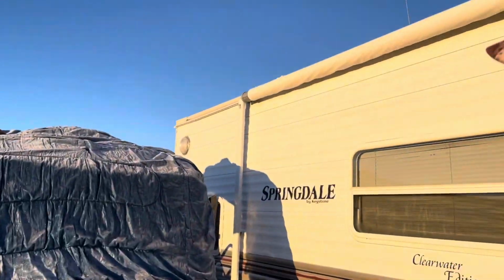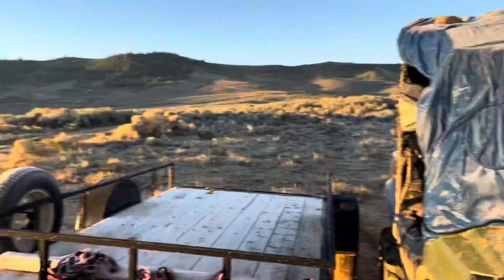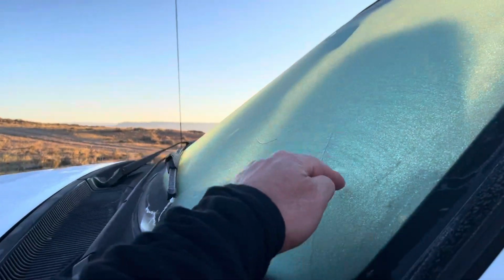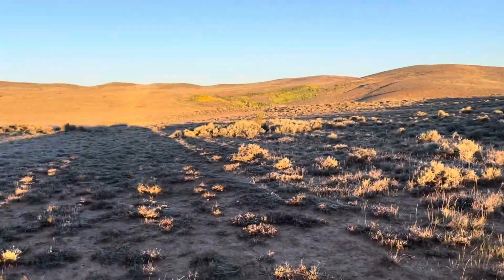My handy dandy frost protector, because I forgot my cover again. So now I don't have to try and scrape that poly windshield. Let's see if this truck frosted. Yep. So glad I did that. All right, let's go see what's out there.